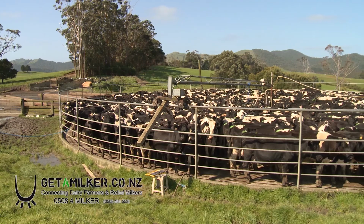If you have antibiotic cows on your farm, please ensure that you paint their udders with red paint and that they have 2 red leg bands on each leg. They must also be run in separate mobs to the milking herd.